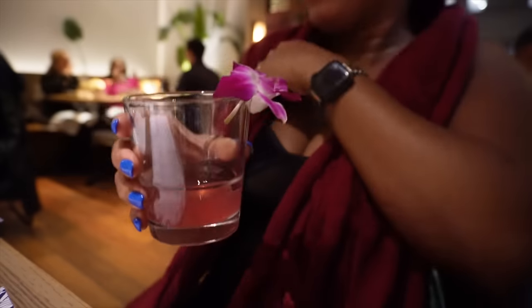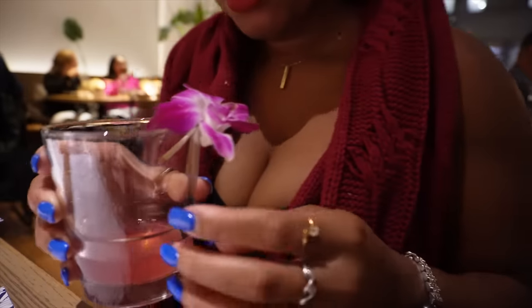Layers of white cake with crushed pineapple on the layers and toasted coconut on the outside. I mean, y'all can't lie.